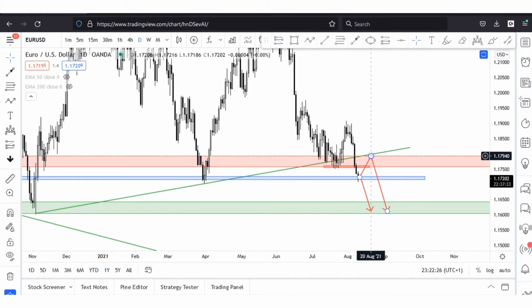But if price doesn't and price breaks this level over here, this blue zone over here, then we should be looking to short the market back down to this weekly support level.